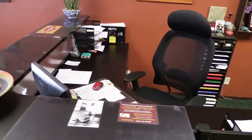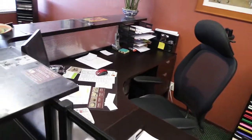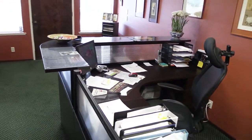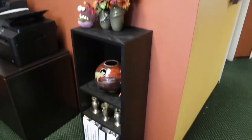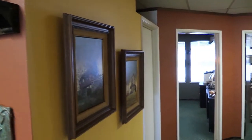A quick look at Cindy's desk. When you talk to her on the phone, this is usually where she'll be sitting. All kinds of interesting things. We spend a lot of time here, so we tried to make it as comfortable as we could for ourselves.